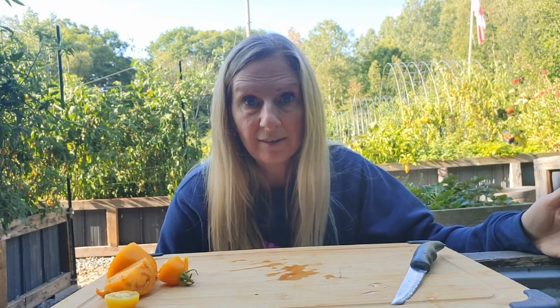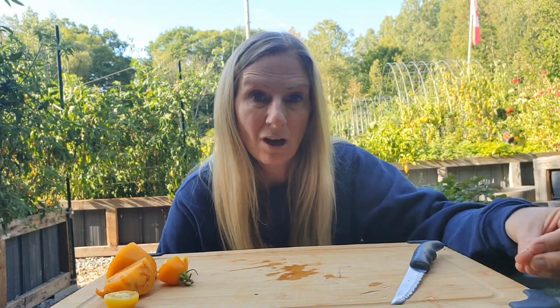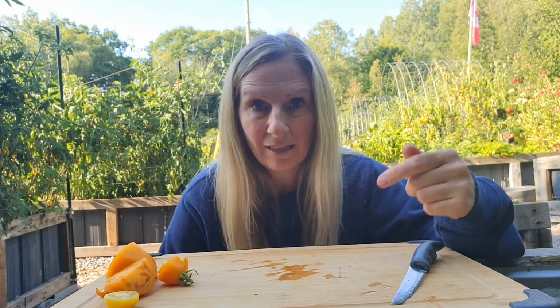They are producing. They're producing enough that I would grow them again next year. I would also grow them again next year because the taste is amazing. I think that if you were looking for a more mellow paste tomato, this would be the one that you would get. So if you're not sure that you like a rich paste tomato for your sauces or your soups, then definitely try this one.